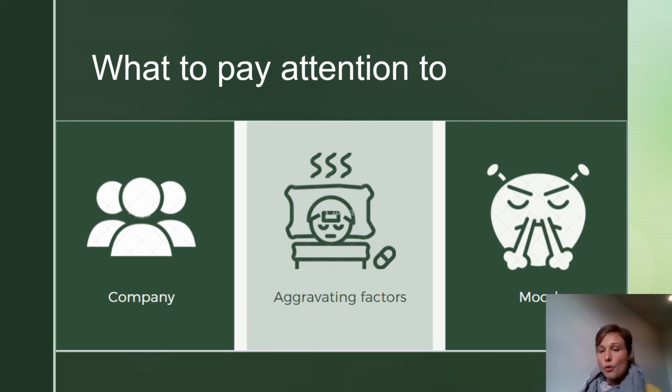Okay, so company, who do you want to be around? If you want to be around anybody. Do you want to talk? Do you want to sit in silence? Do you want someone to say, oh, there, you poor thing? Or if someone said that, would you want to smack them in the face? That's what you want to be paying attention to, okay?